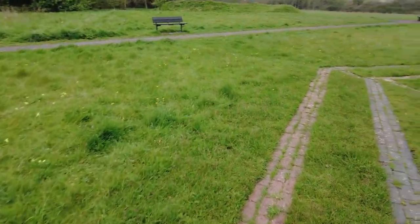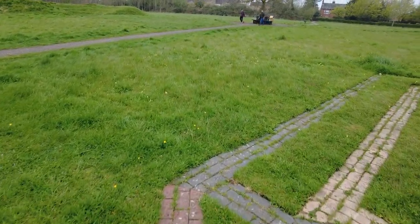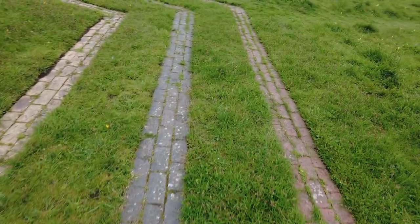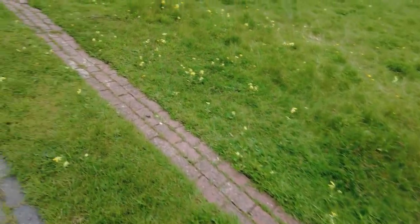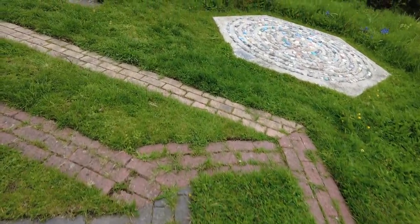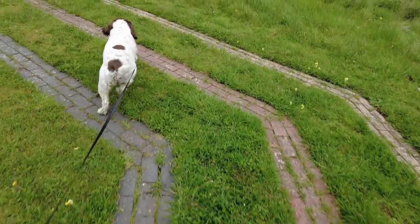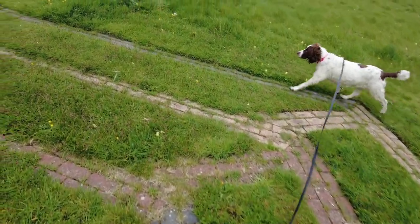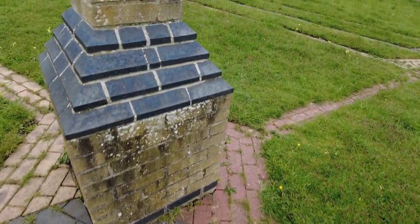We'll go all the way around here. Come, Poppy, this way. This way, Poppy. There we go. Little Poppy knows the way. Makes sense now. There we go. And we're at the centre.